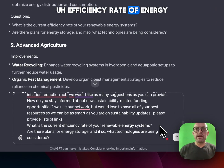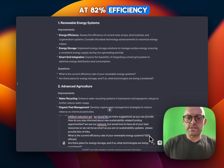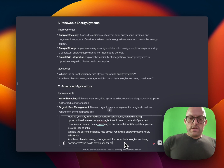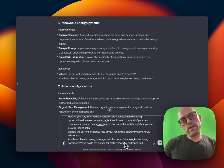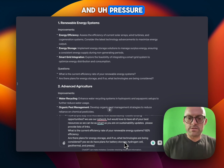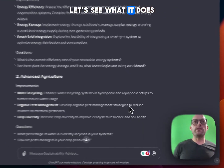Efficiency rate of energy: let's just say we're going to be conservative and operate at 82% efficiency. And, oh yes, we do have plans for battery storage. We're going to store hydrogen cell, geothermal, and pressure energy. Let's see what it does.